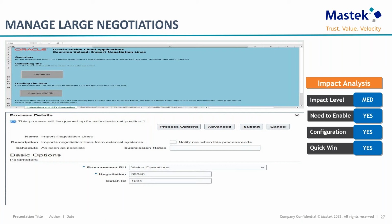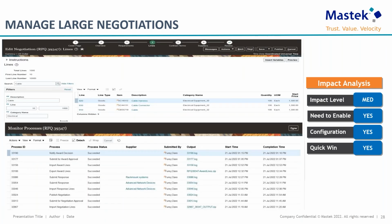Once the lines are imported successfully, you are notified and able to review them in the application. After adding suppliers to control their line access, use an Excel spreadsheet with Visual Builder add-in or invoke the supplier negotiation REST web services. Two negotiation header approval attributes are introduced, which can be used to create negotiation approval rules specific to large negotiations.